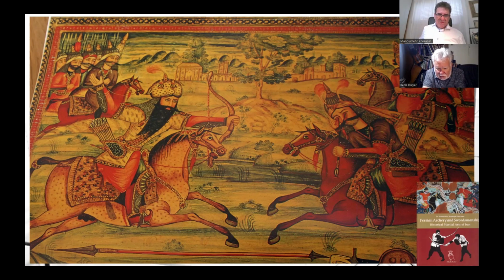It's interesting. I'm just looking at that. He's wearing bazuband, but they're the ones that just cover the outside of the arm. They don't have an inside protection. Yes. Like the previous painting, notice that he's shot. He's not doing anything with his bow.